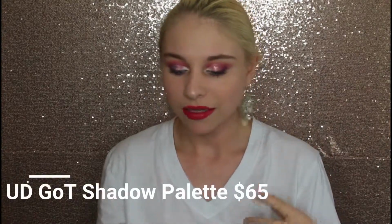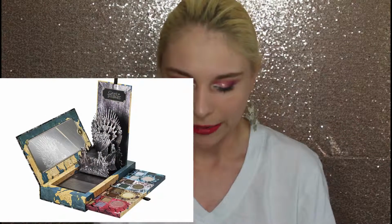Next, something that has been out for a while as well. This is the Game of Thrones eyeshadow palette from Urban Decay. Okay, I know brands love to jump on these bandwagons with things that are really popular. People are so into Game of Thrones with the new season coming out. I get it, okay, but the packaging on this is ridiculous.